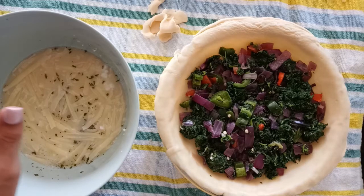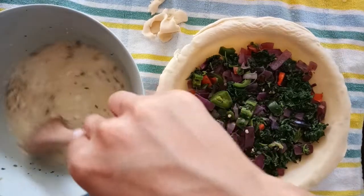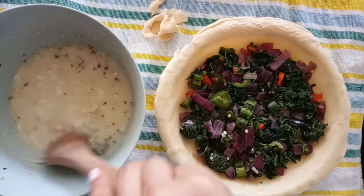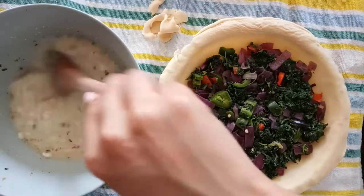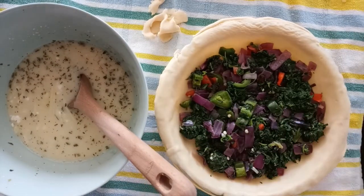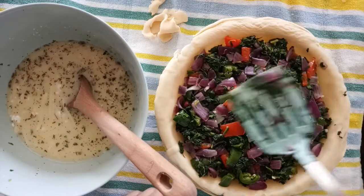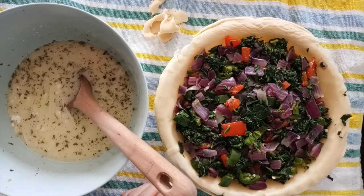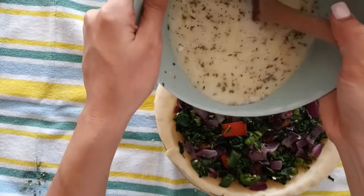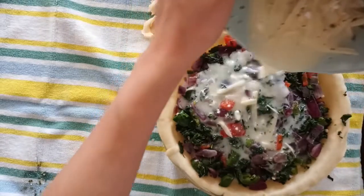So this is our egg whites, our cottage cheese, our Swiss cheese, oregano, parsley, salt, pepper, and we're just going to put this right over the top. Okay, as I was walking away, I noticed that I did need to use all of the vegetables because it was laying way too low. Okay, anyways, we're going to pour this over the top. Okay.